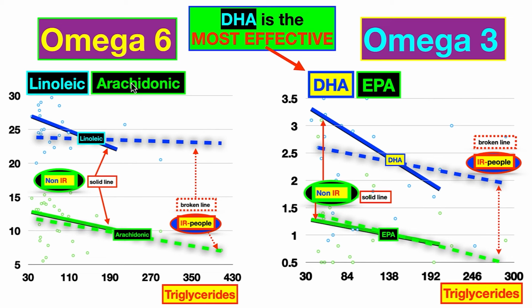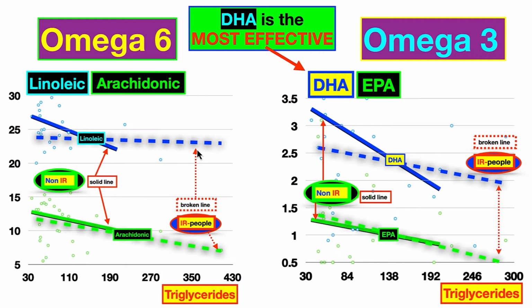Omega-6, linoleic, arachidonic, and as you increase, the solid line is for non-insulin resistant people. As you increase it for them, their triglycerides go back down. That's good. Pretty much adding fat is going to drop your triglycerides. Nothing too special. However, there's pretty much no effect at all for insulin resistant people. There's no relationship. That's pretty bad. But with arachidonic acid, it doesn't matter if they're insulin resistant or not, it's going to reduce their triglycerides. That's pretty cool. Eat all the animal meat you want, all the animal products you want, hopefully fish.